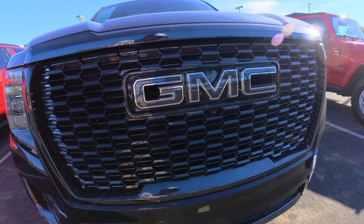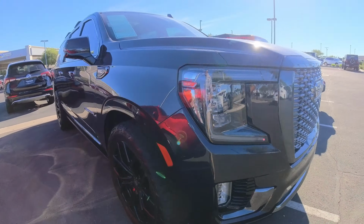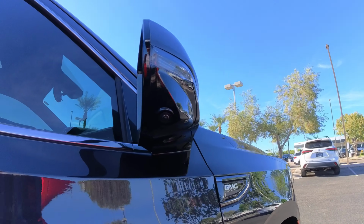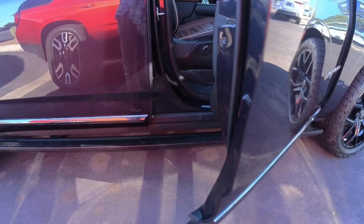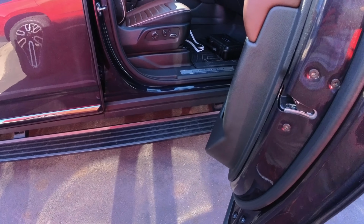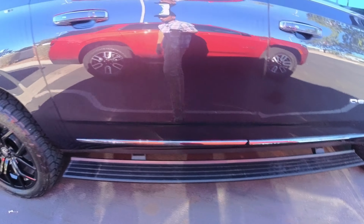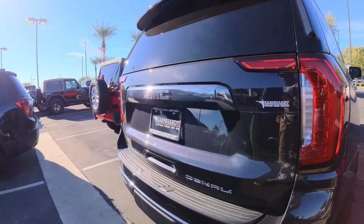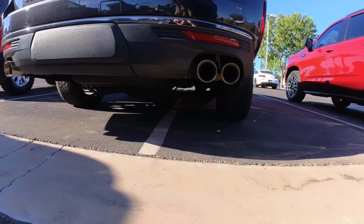It's got a front camera here, as well as when you come around, you notice there's another camera right here on the side mirror. While I'm here on the side, when you open the door, that comes down automatically. That's just something that comes with this trim of the vehicle. As well as when you look, it's got roof racks and everything. Come around the back, you see it's got like a different exhaust on here.